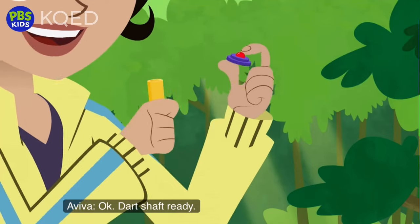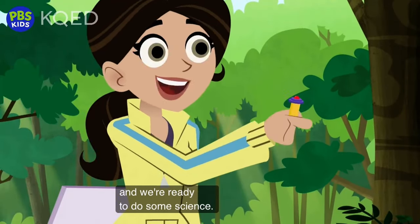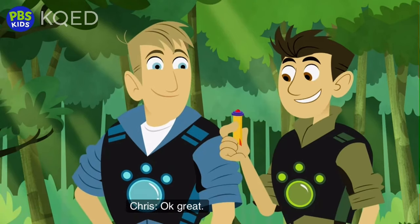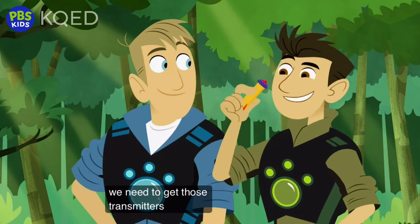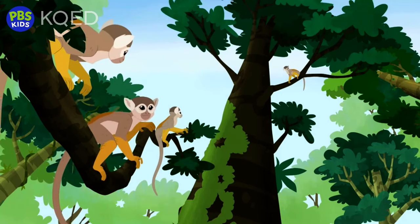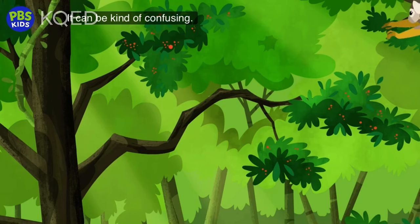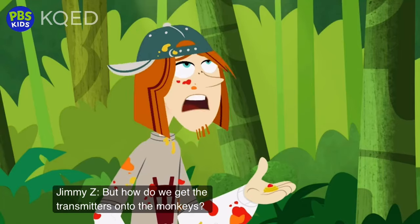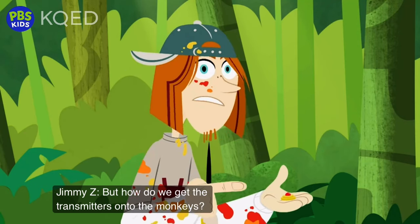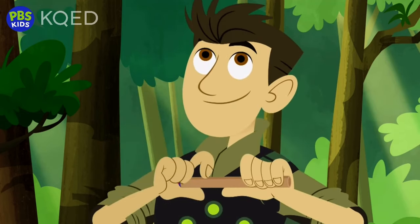Okay, dart shaft ready. Just load the transmitter in here and we're ready to do some science. Okay, great. In order to study the home range of squirrel monkeys, we need to get those transmitters onto those monkeys. Squirrel monkeys live in big groups that sometimes break off into smaller groups. It can be kind of confusing, but if we track them, we can try to understand them better. But how do we get the transmitters onto the monkeys? The research blow dart is the perfect method.